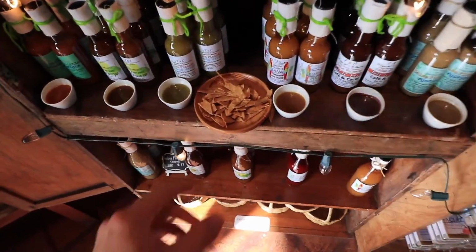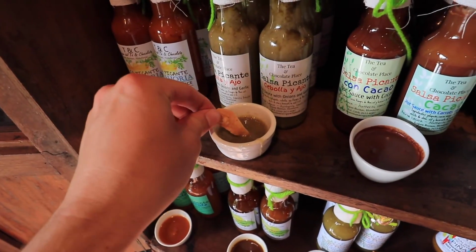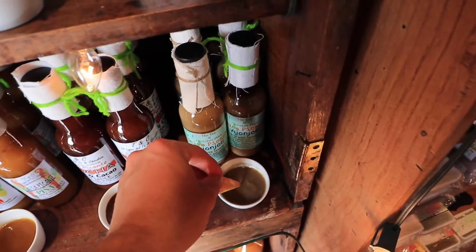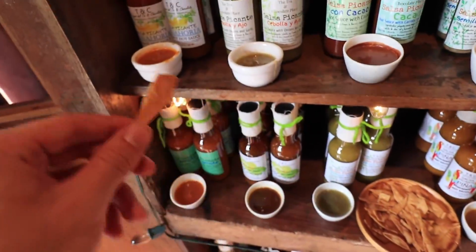You've got loads of tasters here. You can just let's try that one. So this is cocoa tea with spices. This one has just brown sugar. I'm gonna try this one. And I'm gonna try this one. And I'm gonna try this one.